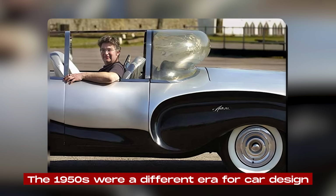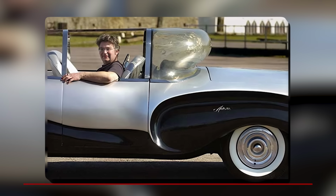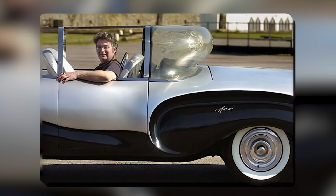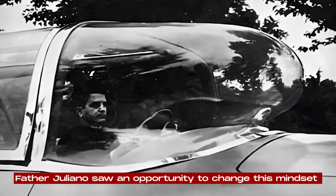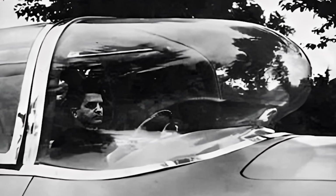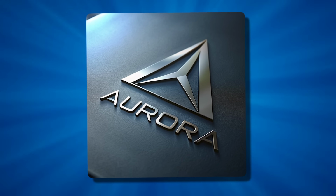You see, the 1950s were a different era for car design. Manufacturers focused on power and style, often at the expense of safety. Father Giuliano saw an opportunity to change this mindset and create a car that could revolutionize automotive safety. And so, the idea for the Aurora was born.